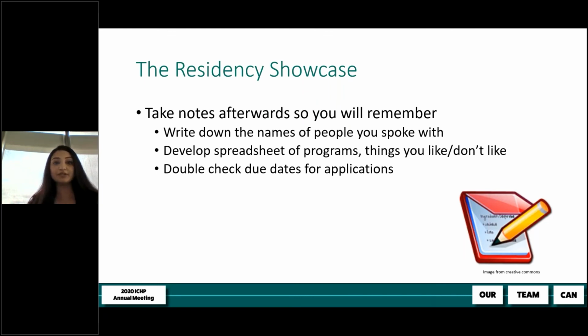Write down names of people you spoke with. I've seen candidates mention in their personal statement who they spoke to at the residency showcase. You could put together a spreadsheet of programs, of things you like about the program and what skills they can provide that will help you achieve your future goals. Lastly, double check due dates on applications. This year we are anticipating more applicants, so please remember to submit your application on time.